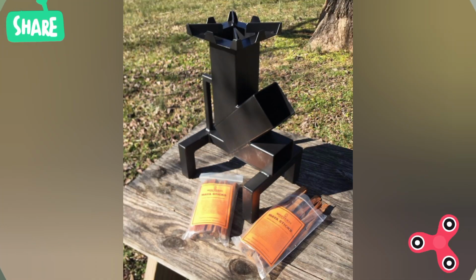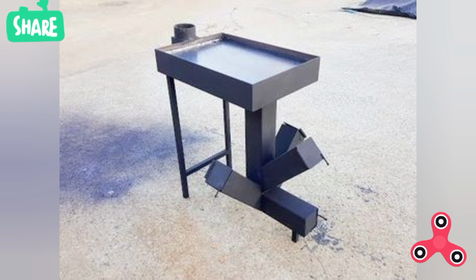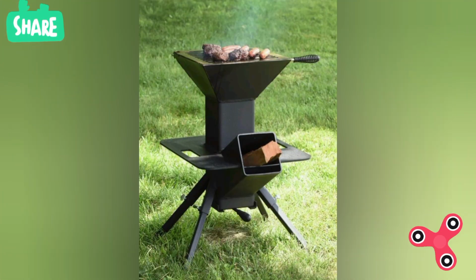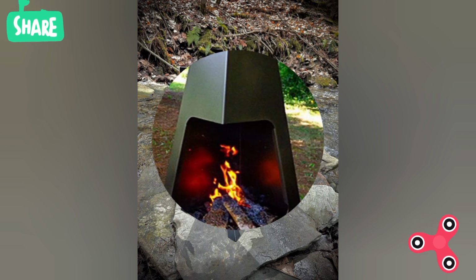So, what shape is a rocket stove? A rocket stove is usually a simple L shape comprising a combustion chamber, flue, and magazine to load wood in at the front, usually, but not always, horizontally, and it can also be in a vertical position.